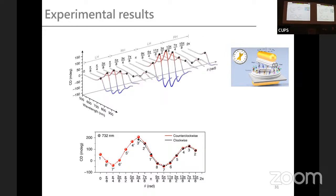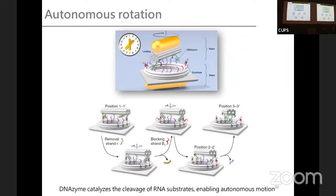And now if I track the maximum and minimum positions, and I represent the data in this plot, the right curve represents the counterclockwise rotation. And after it reaches the final state, for example, to 2 pi, we can also drive it back. And here you see that the two data points at each angle agree quite well. So this is very important because only if they agree very well does it mean that the reversibility of the rotation is fairly good.